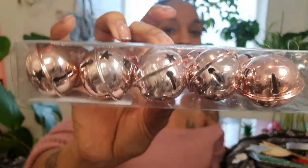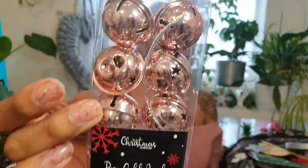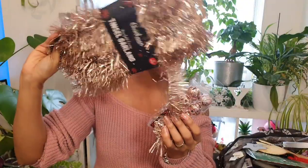Now we've got bells, DIY bells that I can attach to things, from Pound Shop. I bought bells last year from Poundland or something, or the year before, but these are rose gold. Look, they're the blush pink. I thought they were really pretty, and they're a pack of 10, so you can, the ideas, right? I was thinking have these on a garland.